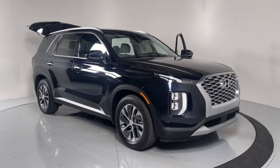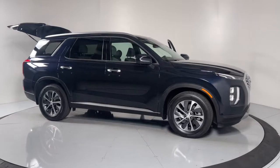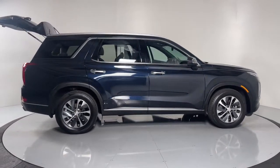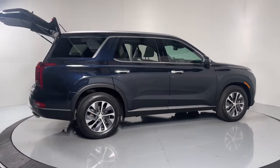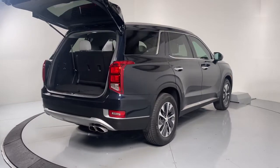This could be the car for you. The 2020 Hyundai Palisade. This vehicle is an outstanding buy with fewer than 15,000 miles on the odometer. Enjoy a new level of comfort and convenience on all your family outings in this spacious Palisade.